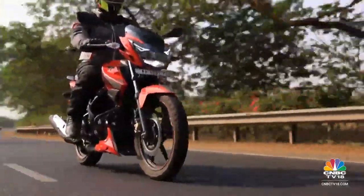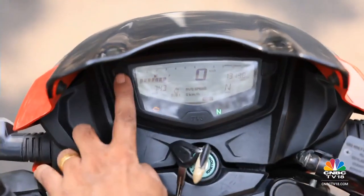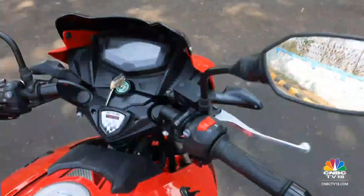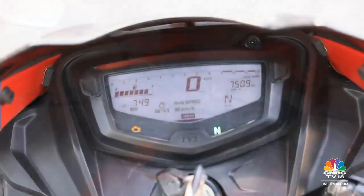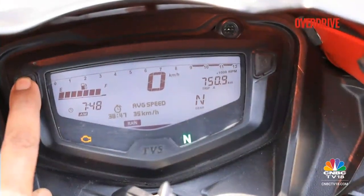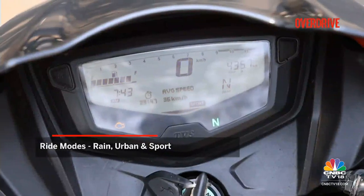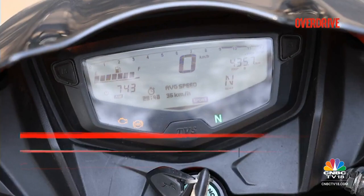Now, this is the top-end 160 2-valve model, so it comes equipped with TVS's Smart Connect feature, which allows call and message alerts along with turn-by-turn navigation functions. Yes, the display is all digital now and reads out things like time, trip, fuel level, tachometer and speedometer. The race-themed display also comes with a 0 to 60 kph stop clock and a lap timer thrown in for good measure as well. The bike also gets 3 ride modes, rain, urban and sport, where ABS involvement as well as the power output is dialed down a bit depending on which mode you've selected.